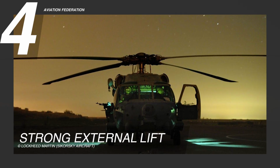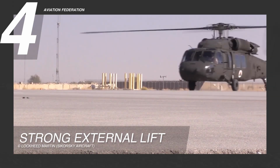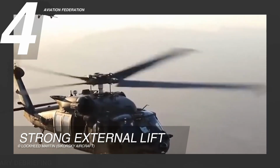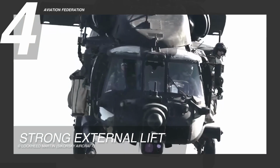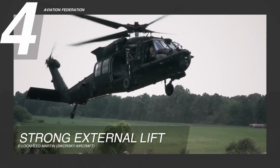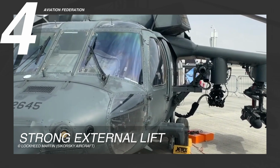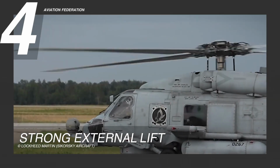Reason 4. Strong external lift. The Black Hawk is more than a troop carrier. It is also a heavy lifter. Fitted with a cargo hook rated up to 9,000 pounds, or over 4,000 kilograms, it can transport vehicles, artillery, or vital supplies by sling load. This ability enables commanders to transport equipment directly to forward areas or disaster zones, bypassing blocked roads and damaged infrastructure. By extending logistic support from the sky, it ensures critical assets reach the ground where they are needed most.